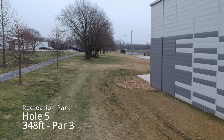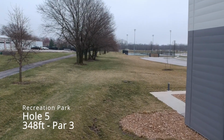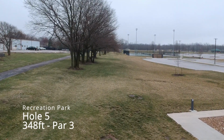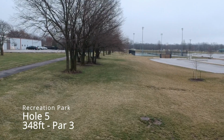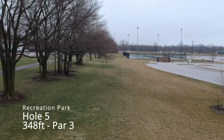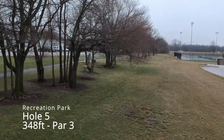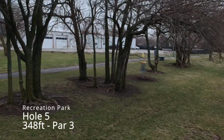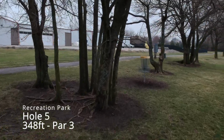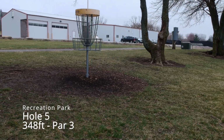Again, the front nine of Raymore is very, very scoreable. What you're going to try to do if you're the old righty backhand is try and flex something up past this building, up on the right side, that just fades right into the basket. That sidewalk to the left is out of bounds. So if you're going for a forehand play, you're going to need to be careful that you actually hyzer back in, or if you're a lefty, you're going to make sure that you get back into that tree line just in time to get under this basket.